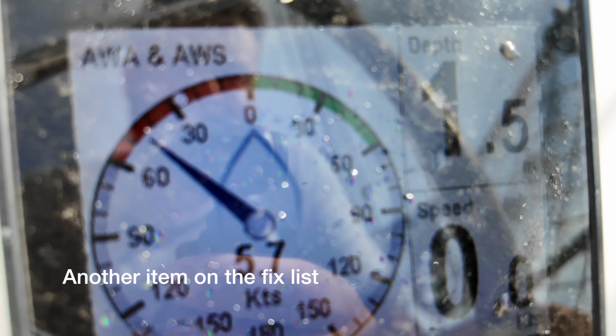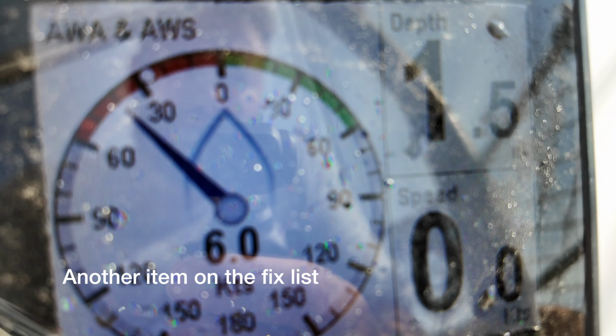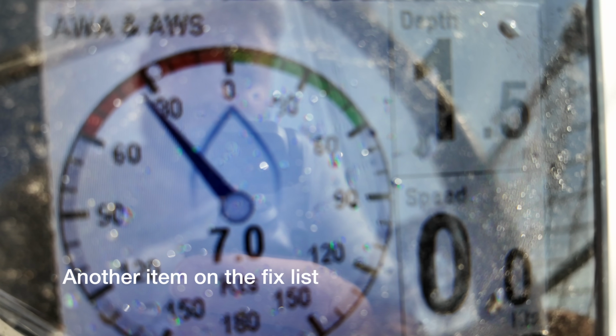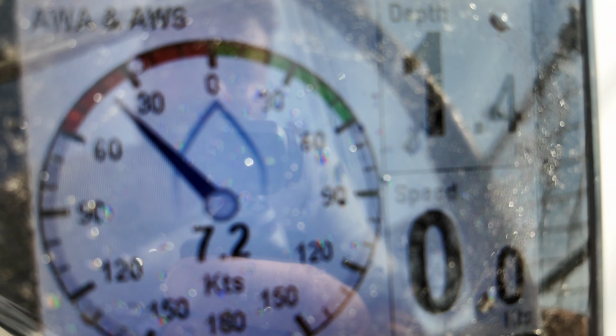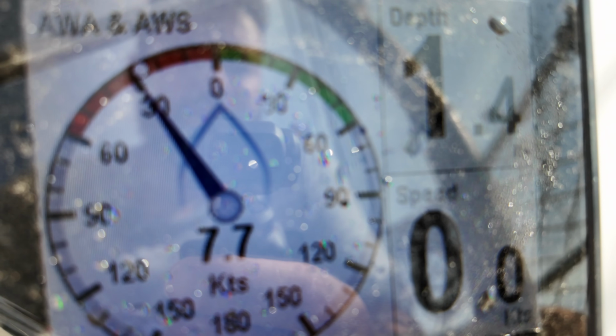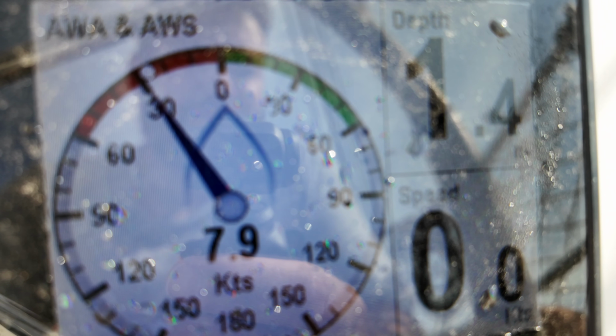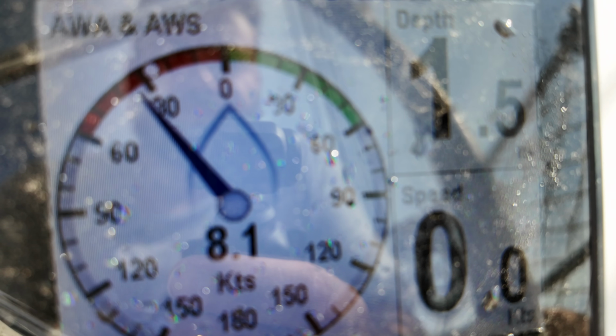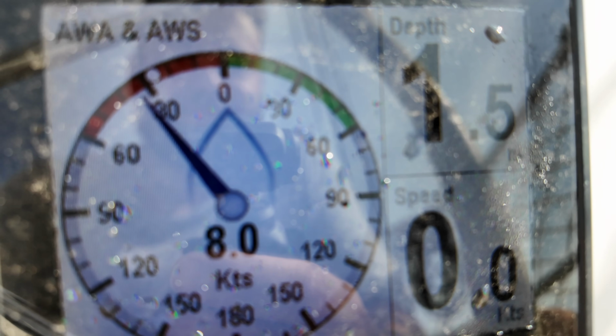Don't know if you can see that, but we have wind, depth, no speed. Brand new transducer replaced. Had an electrician come on board, or a marine engineer, who said it's faulty, so we have to replace that. Things on boats break quickly.